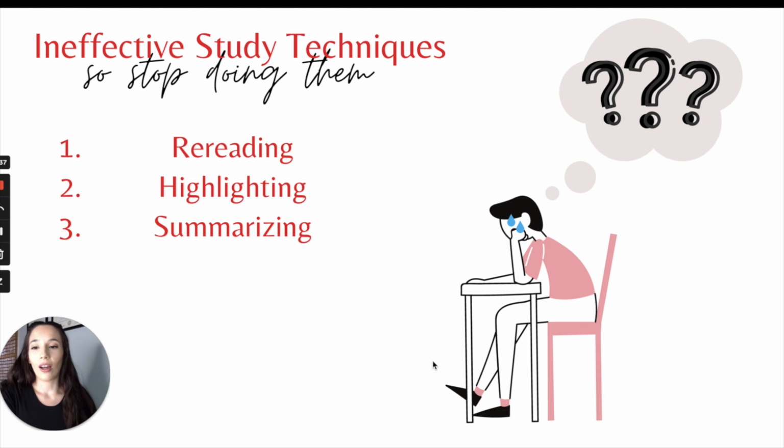In my research, I have found that rereading, highlighting, and summarizing actually are ineffective study techniques. This does not mean you shouldn't read. You should read. You just shouldn't reread what you read. Highlighting is a passive form of learning. You can kind of zone out and do it, and it's just not really going to help you to retain the information. And then summarizing is writing your notes based off of the lectures or the book.